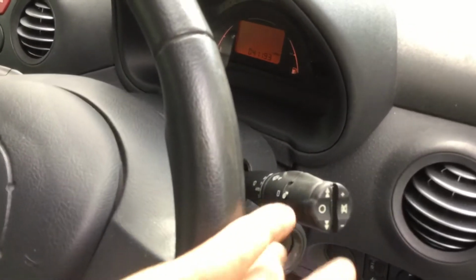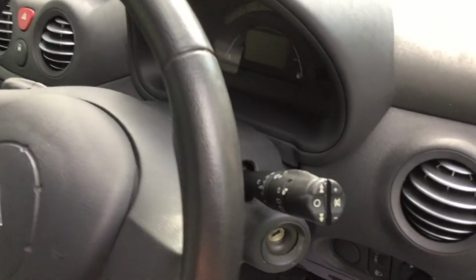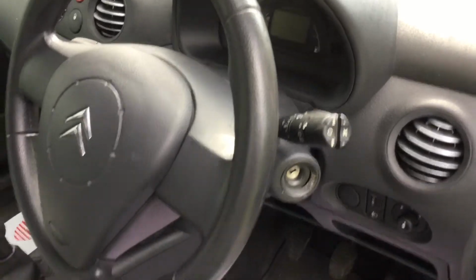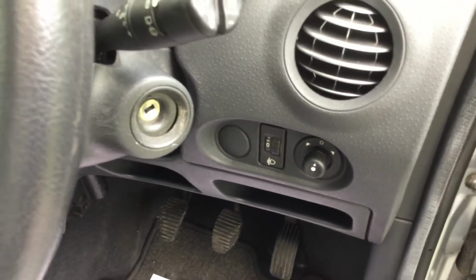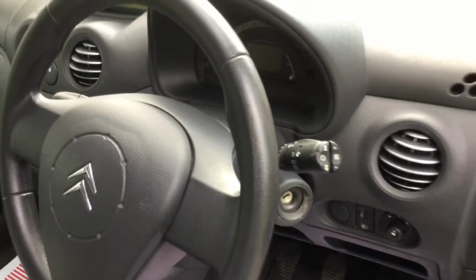You've got your controls on the end of the wiper here, so you've got automatic wipers, you've got your controls there for volume, etc. And you've got your electric mirrors. Okay, so that's all fine there.